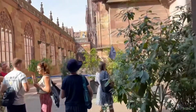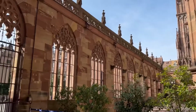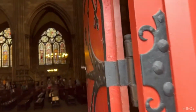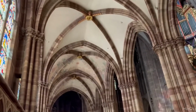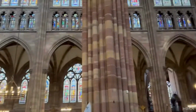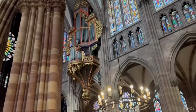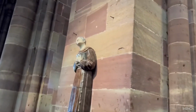Finally, you have this 14th century Buddha. Yeah. He looks very earnest.